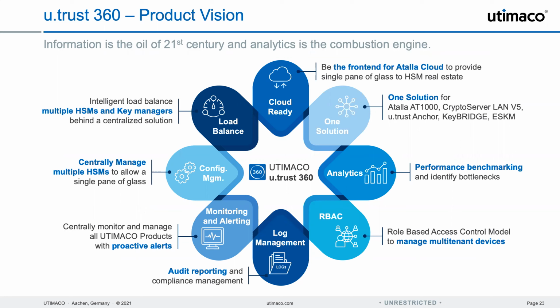Thank you, Manish. The next question from Rasmus Bergström. Can the utrust 360 platform also manage Utimaco's CP5 HSMs? Absolutely. There is no reason why we cannot manage CP5 HSMs. We are using the CSADM modules to monitor the HSMs, so that is something which is the same across the board. So yes, we can also talk to the CP5 HSM and pull the right analytics from it.